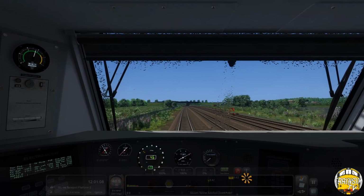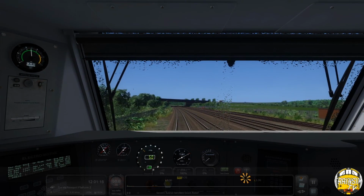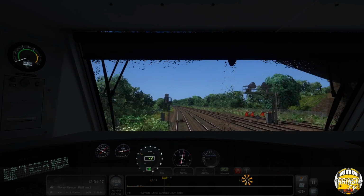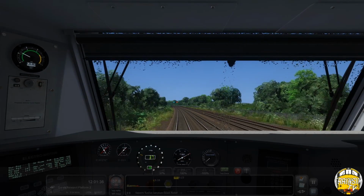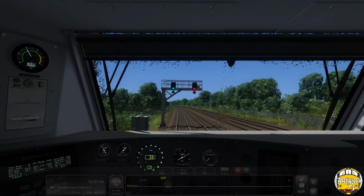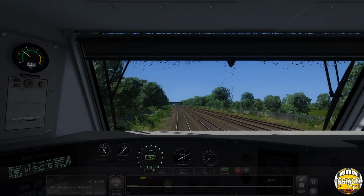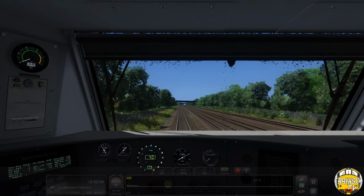By the looks of it, it's going to put us on the slows all the way down. So we're just going to coast it now, about 40 miles an hour for a while. Nice easy drive.